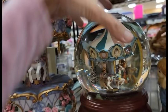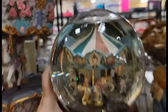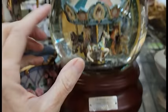water globe, and it's clear. Usually you find them where the water's all smudged. It's a carousel. As you can see, I'm getting the glitter stirred up here. It hasn't been stirred up for a while. It's $12.99 though, so this would be one I'd have to look up. It's the San Francisco Music Box Grand Victorian Limited Edition. So let me just take a peek and see what that's going for.